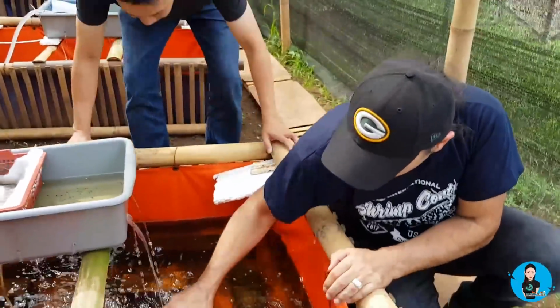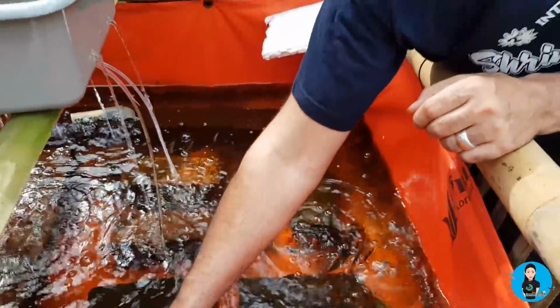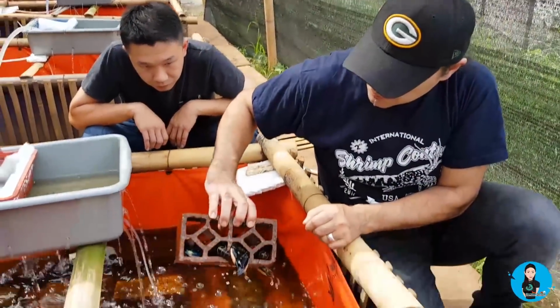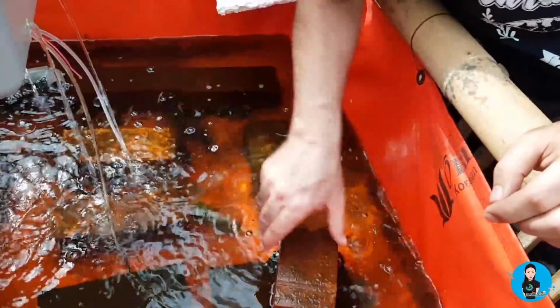These are some monsters. Very typical for Bosmani is the blue legs, the bright blue legs. Beautiful animals. This is Bosmani from Lake Aitinho.